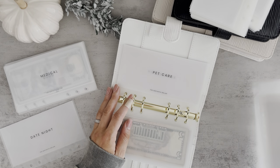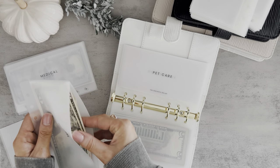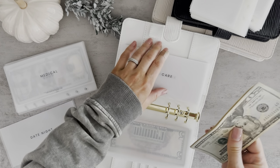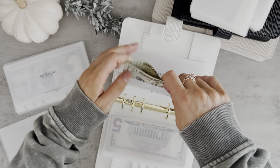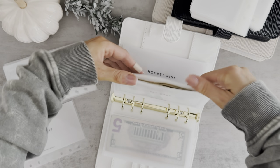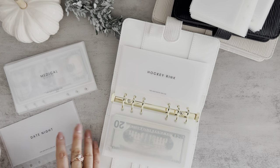Pet care. Let's see. So pet care I had in my wallet, so I actually have that one right here. Pet care is for our dogs, so dog food, vet visits, to get groomed, anything like that. We have two giant German Shepherd dogs.